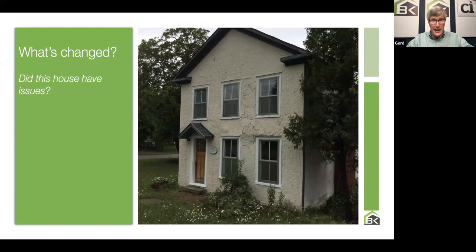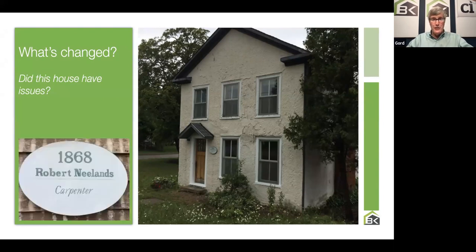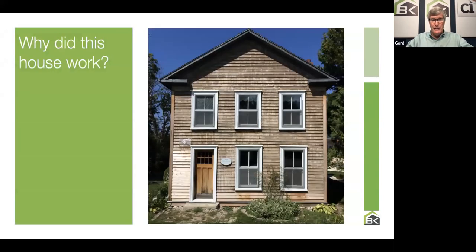And you'll notice the stucco's kind of peeling off, but you go, well, at least it's lasted 100 years. When they actually peeled the stucco off, you'll notice that there's some new boards there that actually did pretty well. Underneath the windows and around the door, it's a little problem, but the question is, why did that house work?